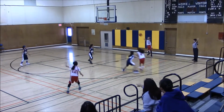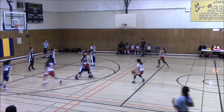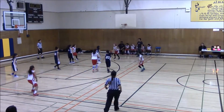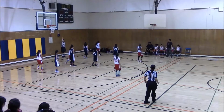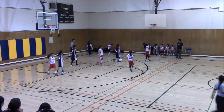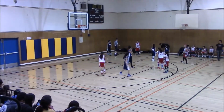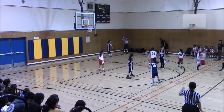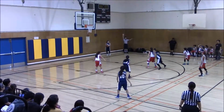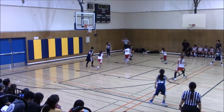And still in a press. Right to Kenny. Kenny pushing it up. Kenny swings it to Lena. Lena with a three-point shot, little short. Oh, cannot get the rebound. And let's see if Roxy can steal this ball. Anticipate that long pass.